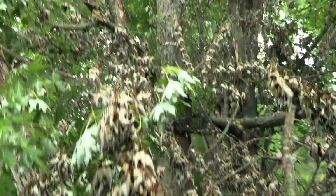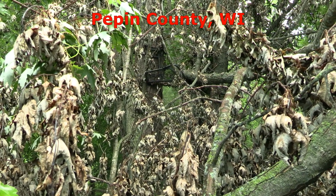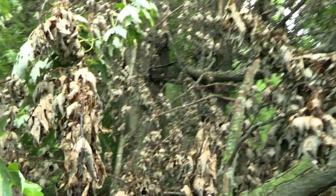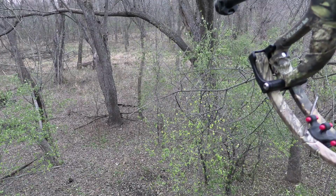Check this out, guys. This tree got struck by lightning and fell and ruined the stand that I missed Frank out of. Dad texts me. He saw this last week. He texted me and said that a tree got struck by lightning and ruined that stand that you missed Frank out of. And I'm like, well, that's a good thing because that stand was cursed anyway. Man.